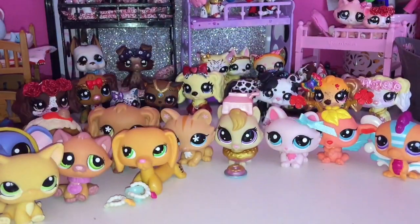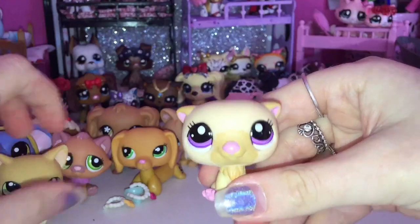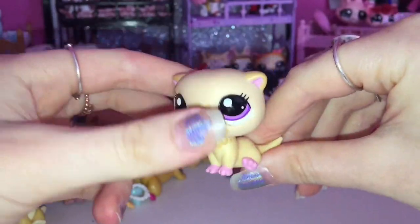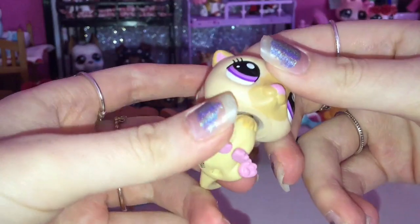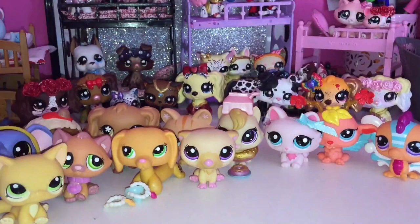I just ran out of breath. And then I got, this is another cutie that I got with this one, and I had to pay for her, obviously, from the seller. So she's been one of my dream LPS too. She's an otter. I love otters, LPS otters, and I love otters in real life. It's so cute. Look how cute she is. She has purple eyes. Like, cute.